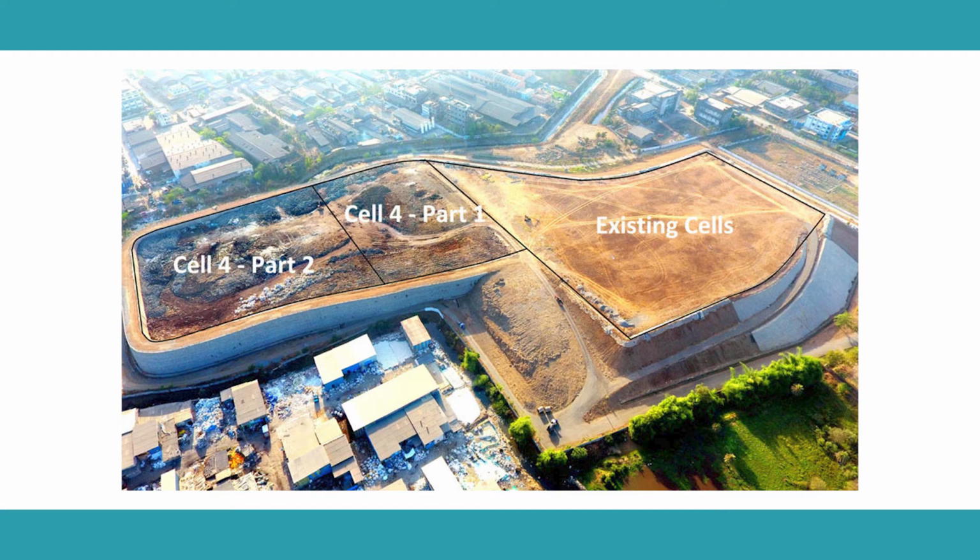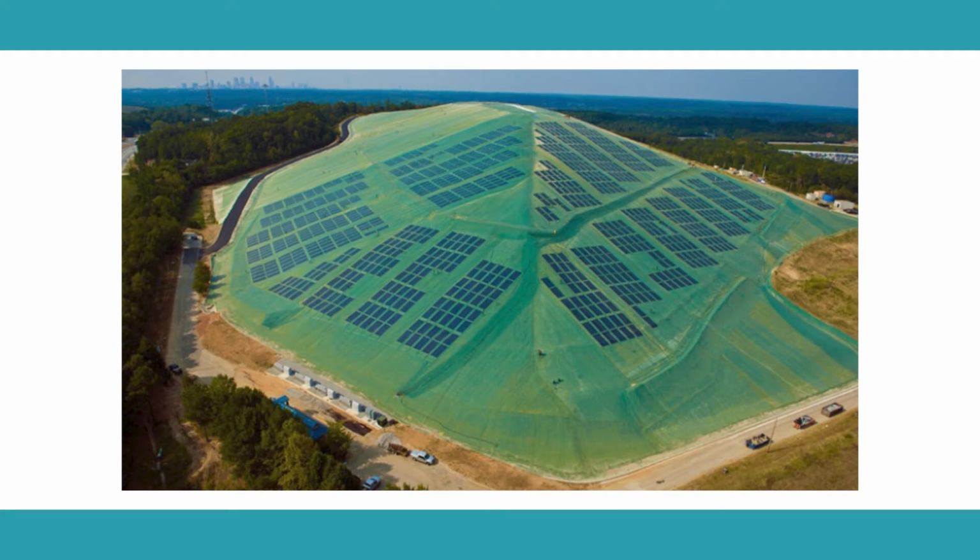The landfill starts out as a 70-foot deep hole, but eventually fills up to about 50 feet above the ground, for a total of 120 feet. It is now covered, and yes, those rectangles are solar panels. If you look at the top left-hand corner, you can see the city skyline.